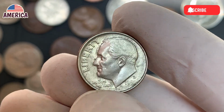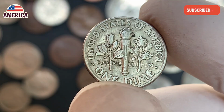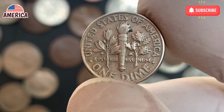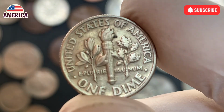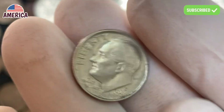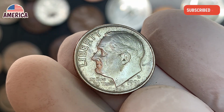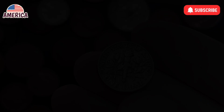Let's start with a coin from 1991 that many people have touched without ever knowing just how special it could be. The 1991 US one dime doesn't seem like it would make much noise in a hobby filled with centuries-old gold and silver. But what makes this one so intriguing is the existence of rare errors that catapult a regular Roosevelt dime into something worth thousands.